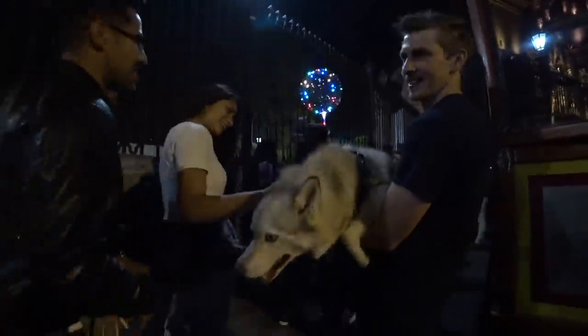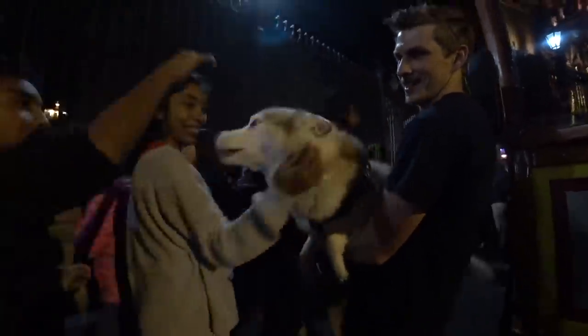But what might be cooler was what happened afterwards with Laska, and Jordan picks her up, and then it was like everyone on their way out of this show wanted to pet her. Laska has never been in such bliss, I don't think, as getting that much attention. Her ears were tucked all the way back. Her tail was wagging the whole time. Oh, that was so cute.